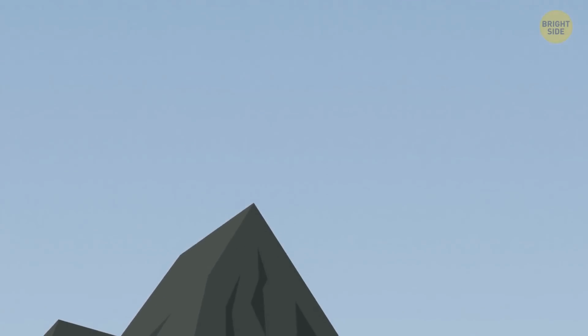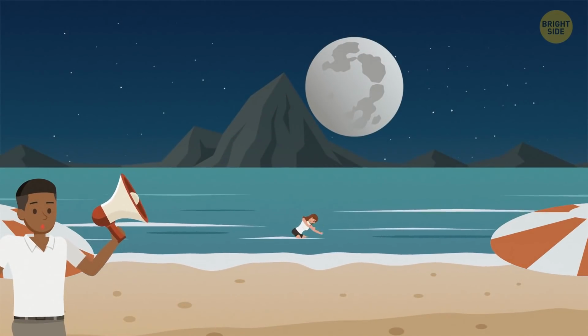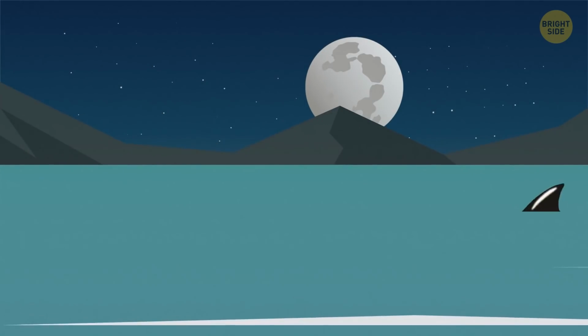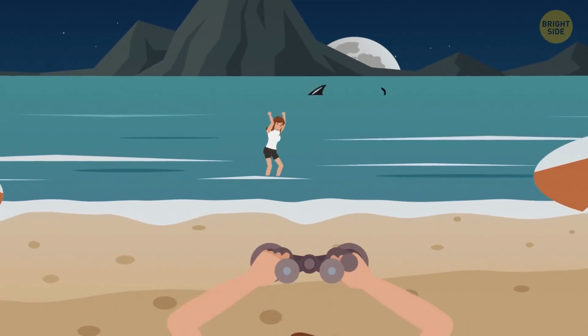It's getting dark and you tell everyone to move out of the water. You only have one chance in 4 million to meet a shark at the beach, but it's more likely to happen at or after sunset and before sunrise. Sharks are most active at these times. You also have a better chance to spot it from a distance when it's bright and the sea is calm.